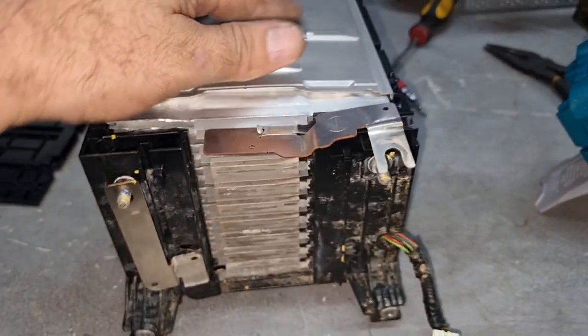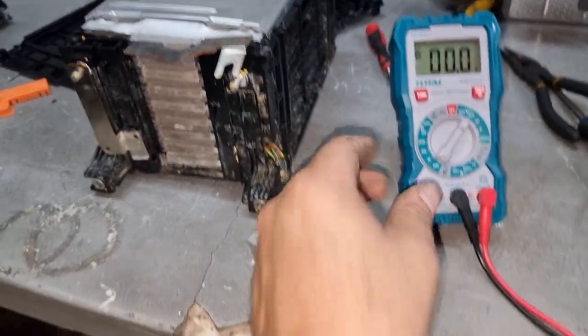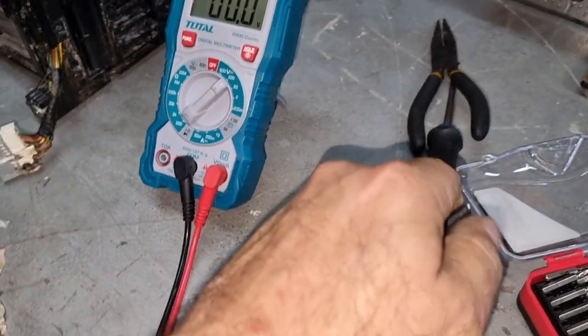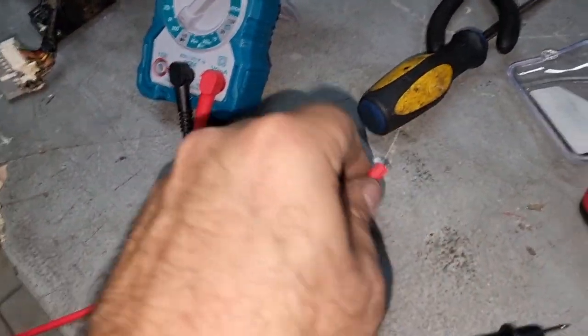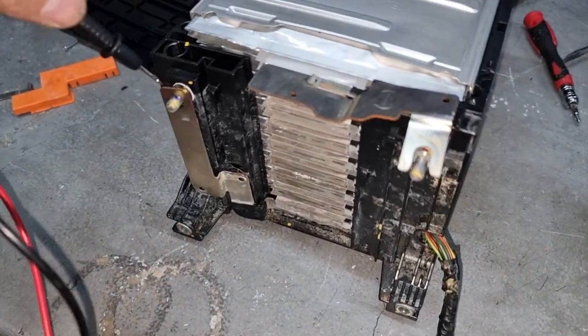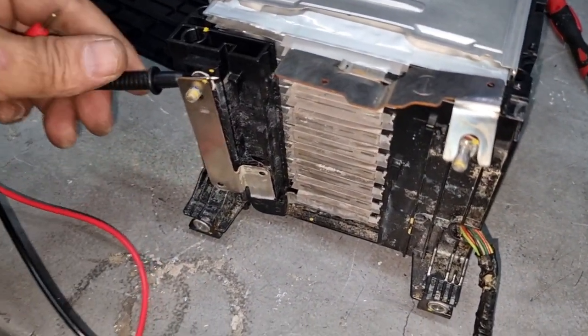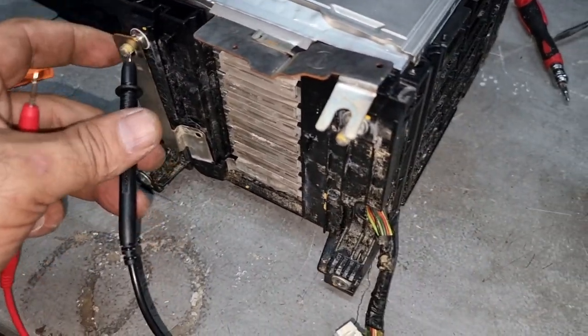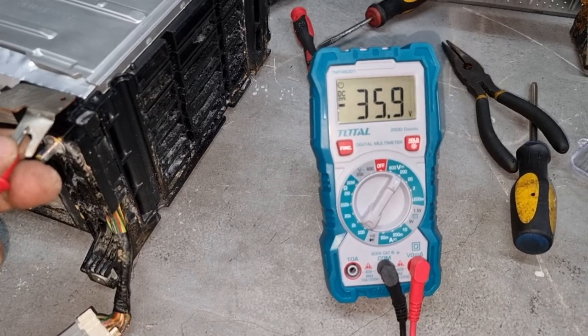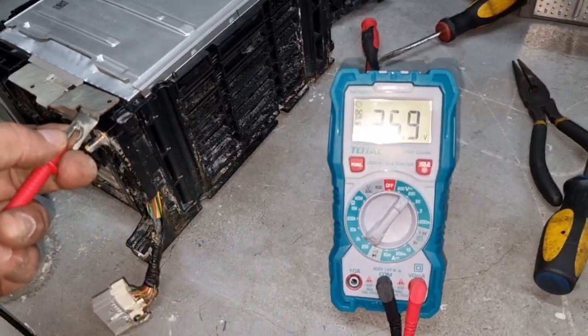My point is that this one is the one that suffers a lot, but I want to check if by chance, how much voltage this is giving me. A second. Right, a second, let me see. Sorry. Still has a little voltage.